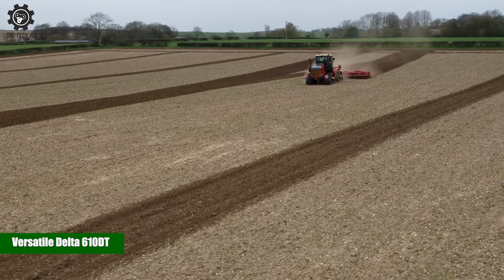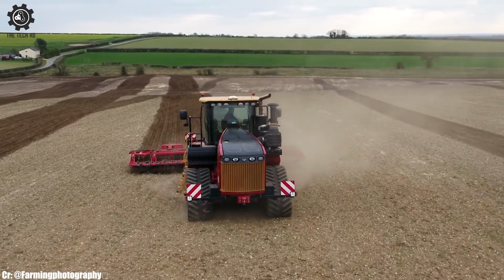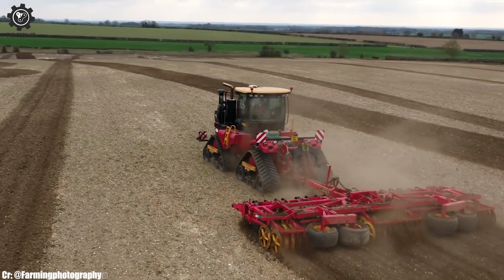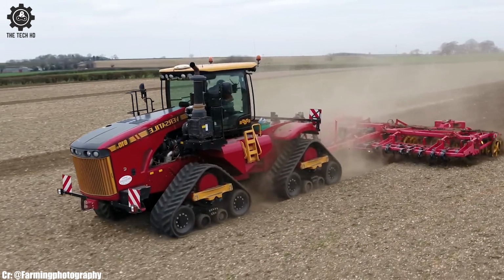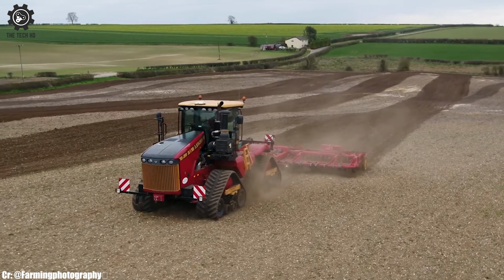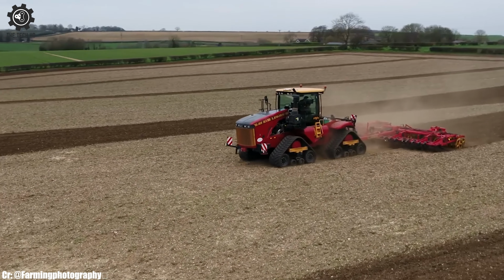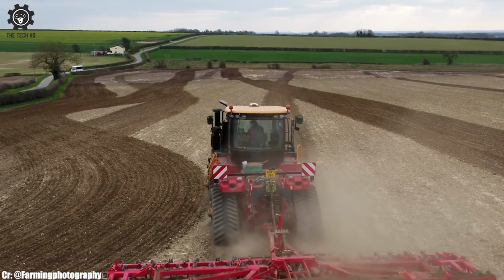Versatile Delta 610DT. The Versatile Delta 610DT is a powerful and versatile tractor designed for modern agricultural needs. With its substantial horsepower and advanced technology, it excels in various farming tasks. The Delta 610DT's durable build and high-quality components ensure reliability in demanding field conditions.